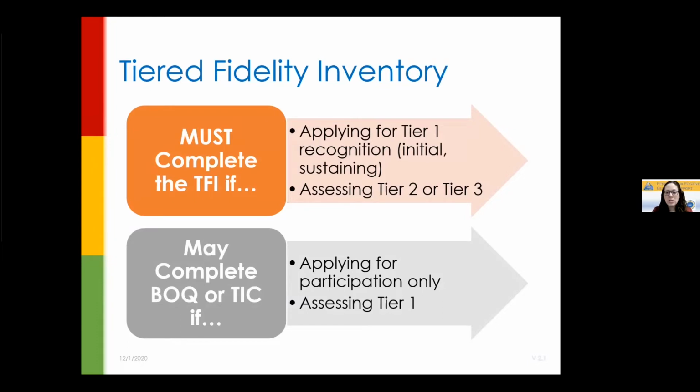So if all you want to do is say that you're a participant in the network and you're working toward trying to implement PBIS and you're at that participation level application this year, you may complete the BOQ or the TIC. Otherwise, if you want any level of recognition, initial, sustaining at tier 1 or advanced tiers, you must complete the TFI. Is there anything else, Tina or Becky or Amanda or Lisa, that you want to add here?